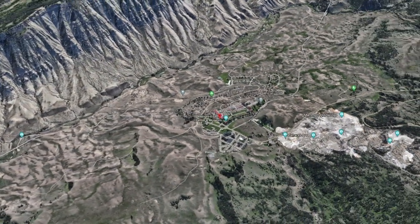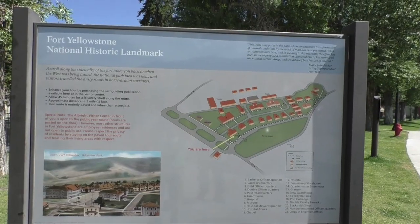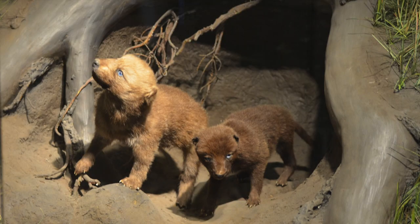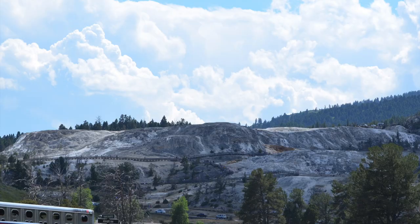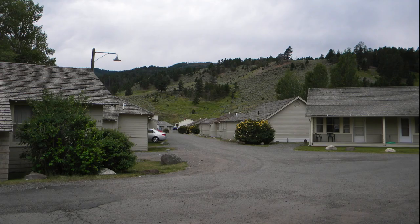As we head south into the park, we make our way to the Mammoth area. There are plenty of historical, man-made features here, as well as plenty of wildlife. There's lodging here as well. We recommend staying in a hot tub cabin if your budget allows for it.